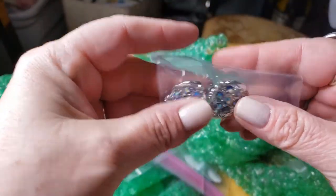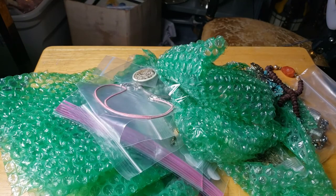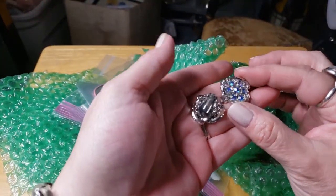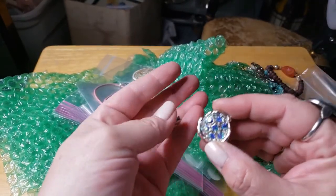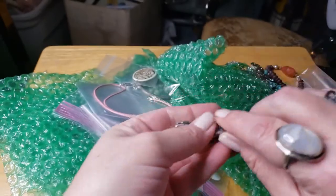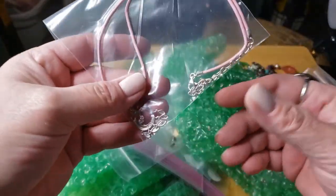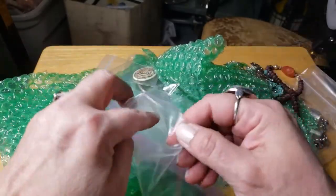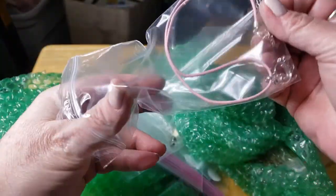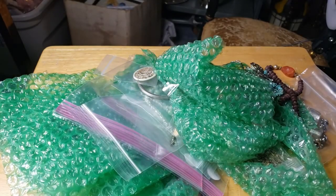I have a pair of these really pretty, and I don't think these are marked. Real pretty Aurora Borealis, kind of a blue, clip-ons. I'm not going to take everything out of the bag, guys. Some of it I will, so I can see. I haven't even looked at some of the marks on these either, so I don't know.